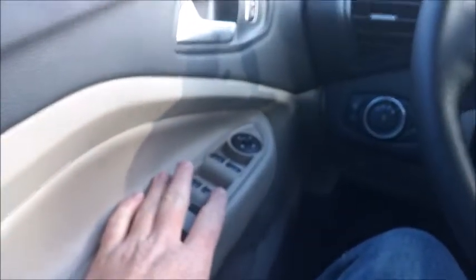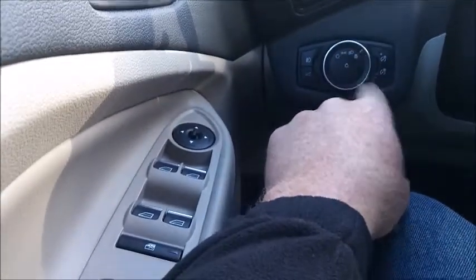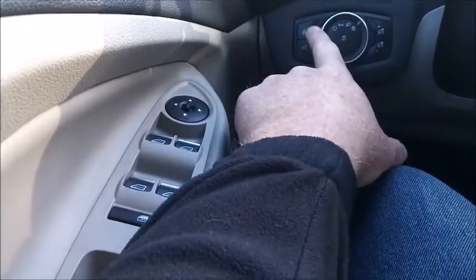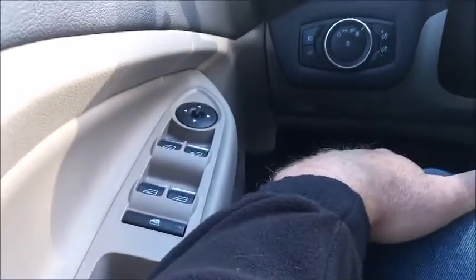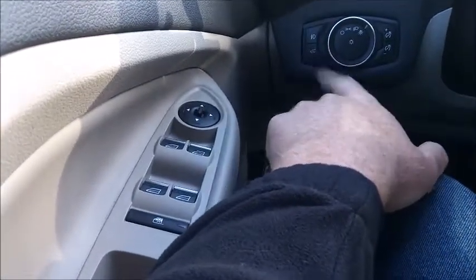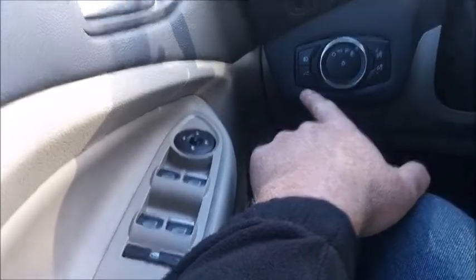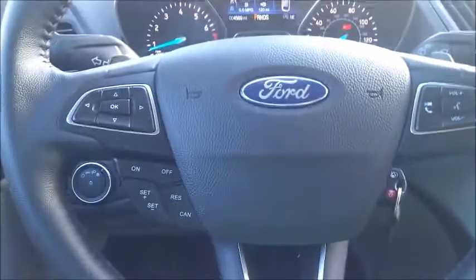Over here you have locks, mirrors, etc. Down here you have your headlamps. I have them on automatic. You have several settings there. Dimmers over there and fog lamps there. This opens the rear hatch. It took me a minute to figure out where this was, but once you figure it out, that's a good placement for it. Here you have the first set of vents here and the steering wheel.